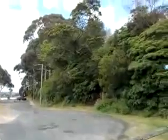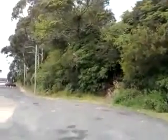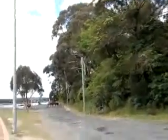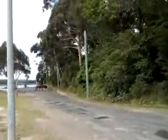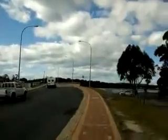Trees seem to grow pretty well around here. There's a lot of quite thickly forested areas pretty much inside the town. It's not really tropics or anything here, it's nowhere near tropics to be honest, but there's another RV.